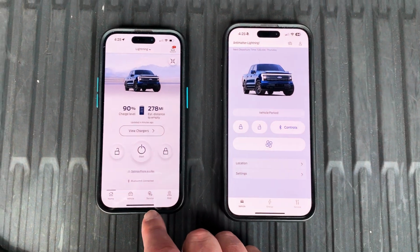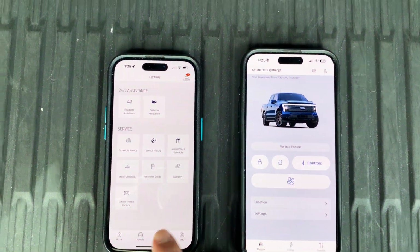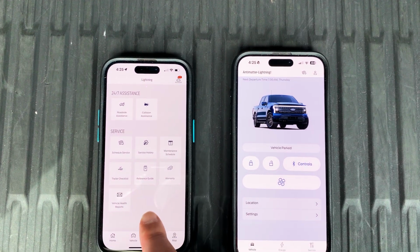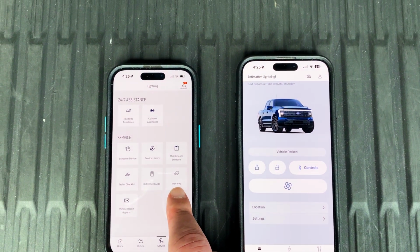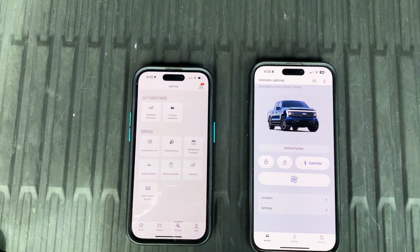But over here, comparing this, you click on service, and then this is where you can do roadside assistance, collision, service history, maintenance schedule. It gives you a trailer checklist. This is the warranty information. And so let me just tell you real quick about the warranty information.